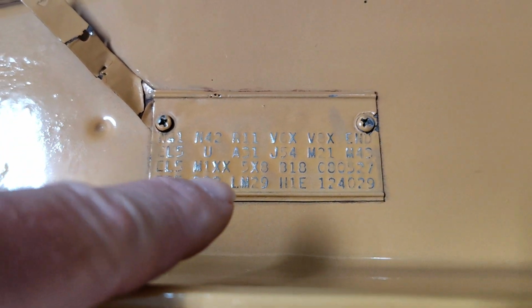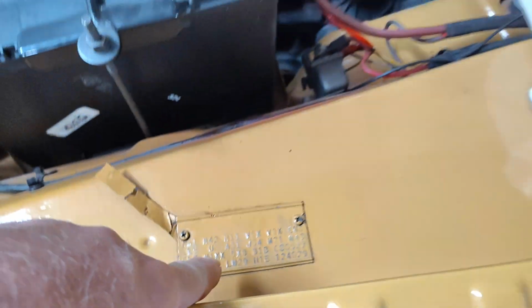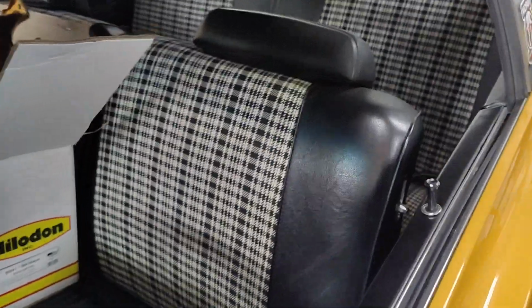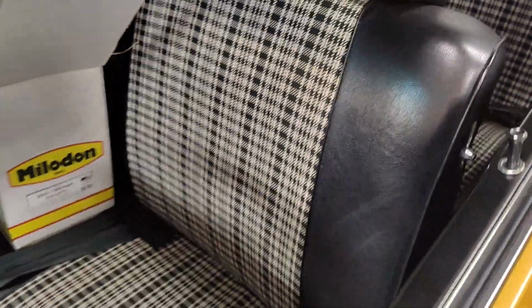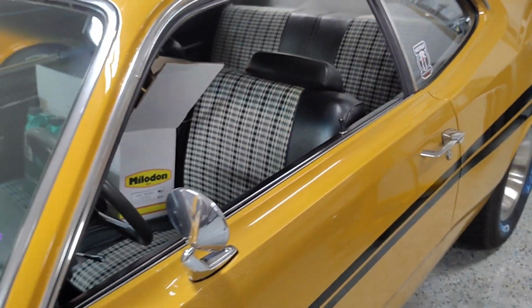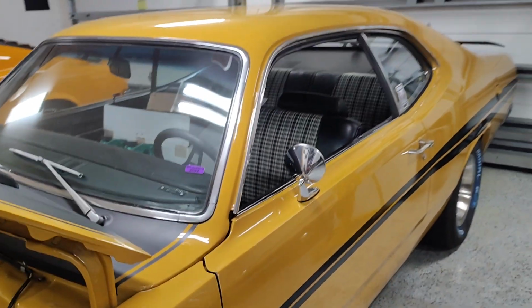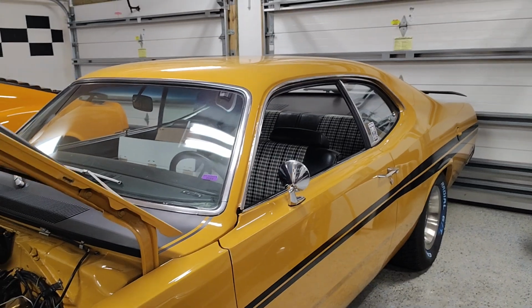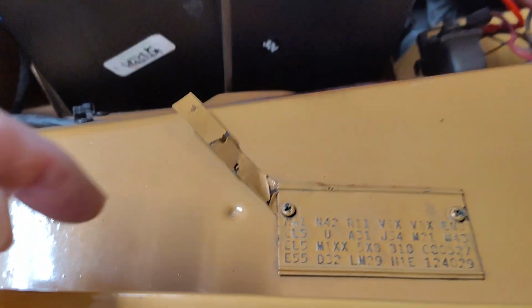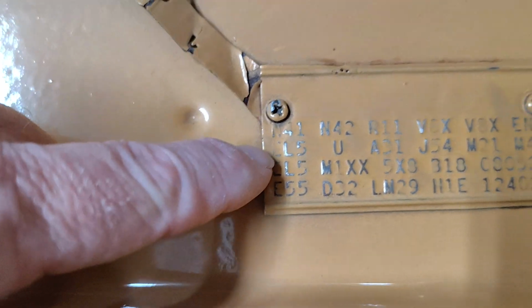EL5 Butterscotch, M1XX is your interior code, and that's what you get with these crazy bench seats in here. These cost extra too. As ugly as they are, they're very similar to what they were doing in the Camaros, the Porsches, the AMCs, and everybody at the time in the early '70s was doing these crazy plaid interiors. And I personally thought they were ugly, but you know what? I knew they were collectible, and they are. They're very collectible now. So, okay, let's go on up.